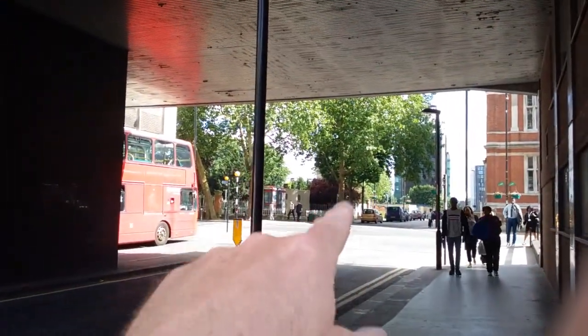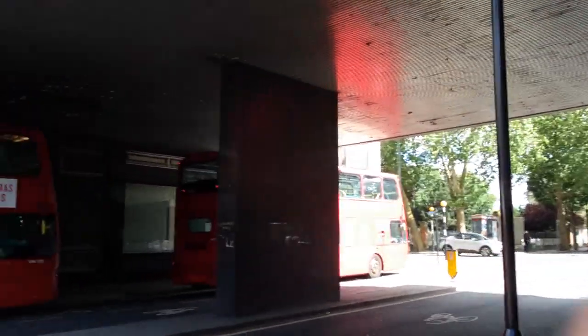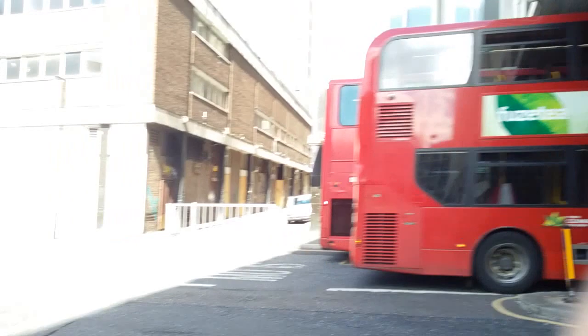Taberner House development over there, which has just started. I've just done a video on that, so check that out if you like.